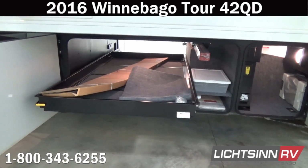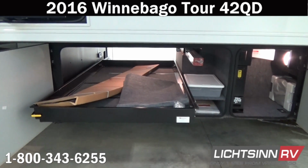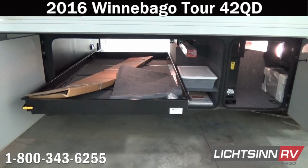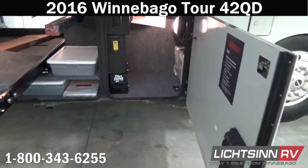Inside this compartment, you'll find location to store, if you'd like, the additional hardwood portable chairs for the glide and dine table and chairs, as well as the rear one-piece mudguard that is yet to be installed on the RV. Factory fresh, just being picked up from the factory.